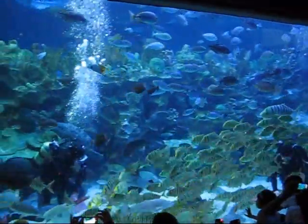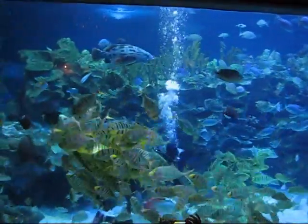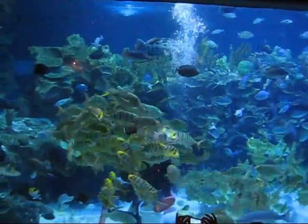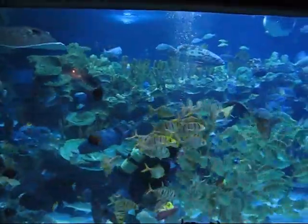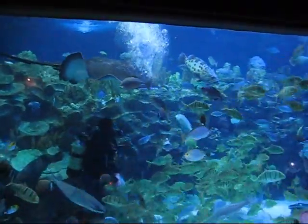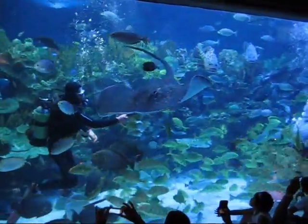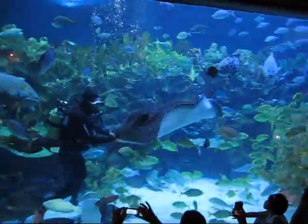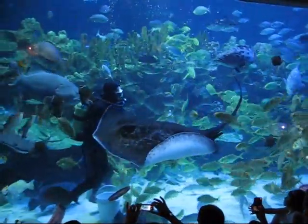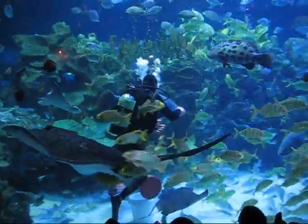Ferocious sand tiger shark swimming in the background area. Here he comes. And here comes the star of Aquaria KLCC, the giant blood phantom ray, also given the name of Futsia. One of the giant blood phantom rays about 1.8 meters in width, and it can grow up to 3.3 meters in total length. So Futsia weighs approximately 120 kilograms.